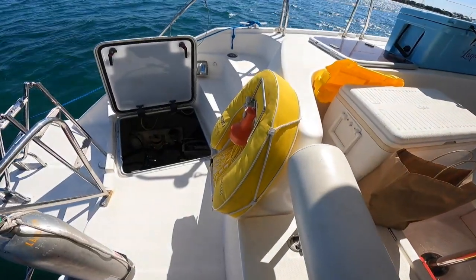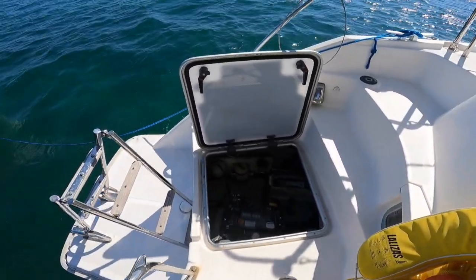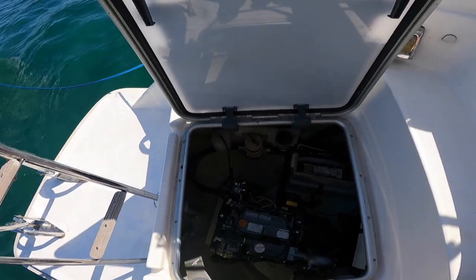So check it out. We've got a couple of things we need to do before we take off, and we'll do that right now. And then we'll get this party started. Let's do it. First thing I want to do is check all the fluids in the engine compartment. Make sure everything's good there.